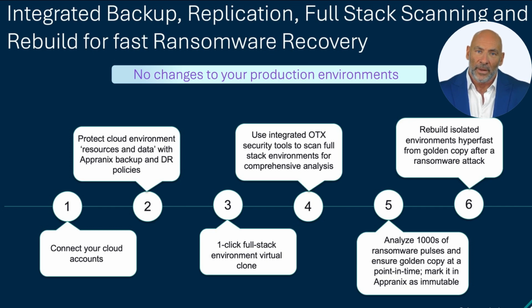6. If you believe your environment has been attacked, you can invoke a cyber disaster recovery process where Appranix will rebuild an isolated clean room from the golden copy using our patented dual vault cloud time machine with recovery as code with minimum input from your teams.